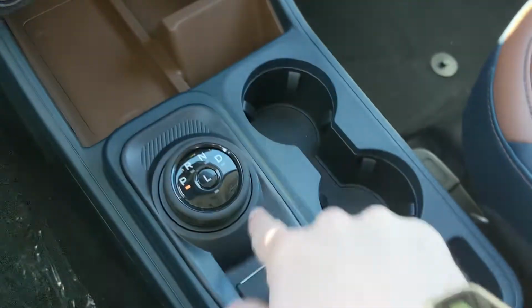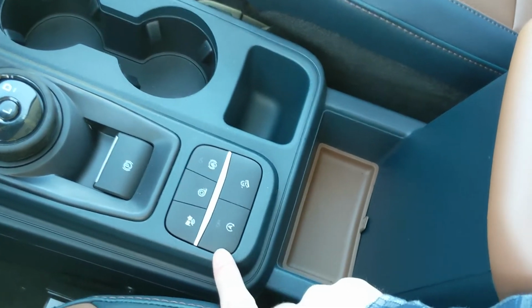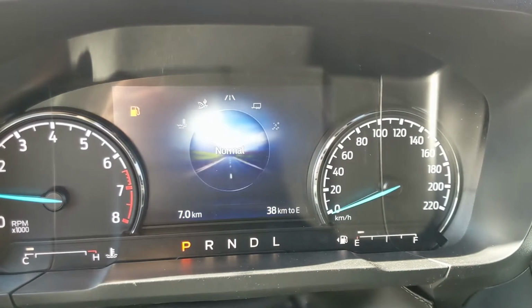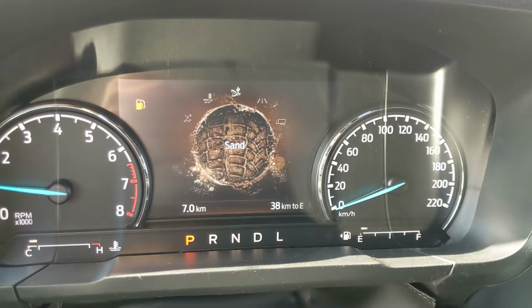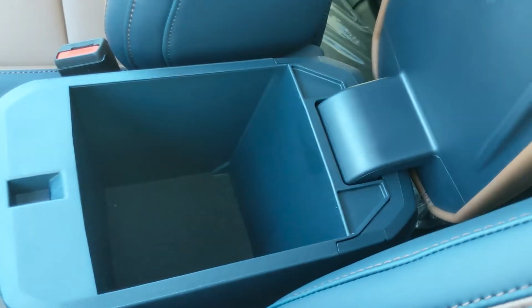And then here you have a couple controls such as your auto start stop shut off, hill descent assist, brake hold, traction control shut off, and your drive mode selector for normal, tow haul, slippery, mud ruts, and sand, so you can customize your driving experience a bit there. Then you have a larger cubby there, center compartment / armrest, which is pretty spacious. And then last but not least, you do have a power moonroof up top so you can land in the sunshine. But that should cover our look at the interior.